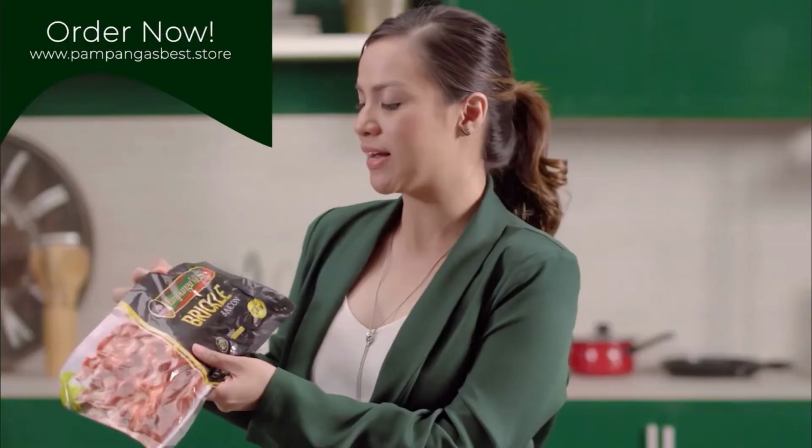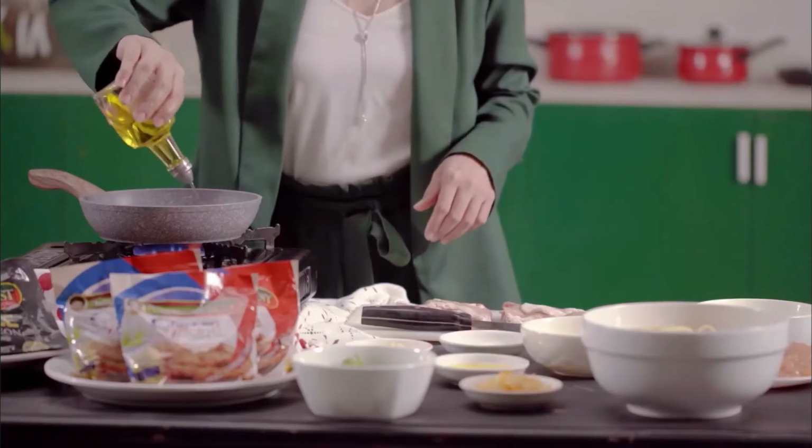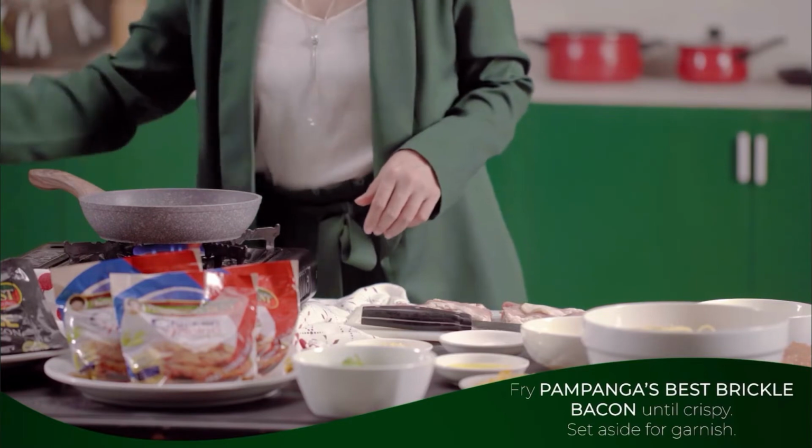We're going to use another Pampanga's Best product, Pampanga's Best Brickle Bacon. Their Brickle Bacon has long strips of pork belly. So we're going to fry it until it's crispy.